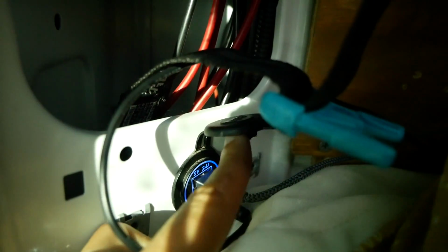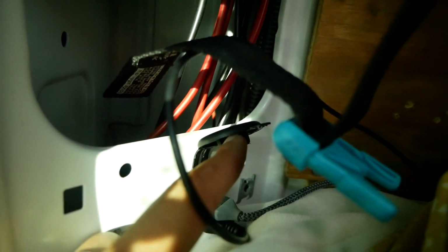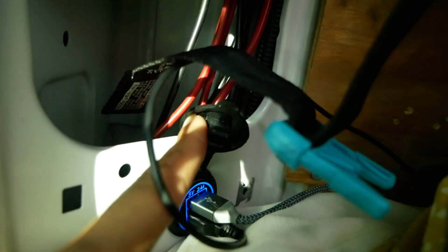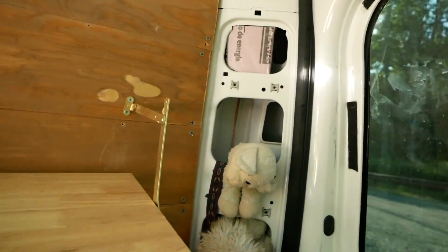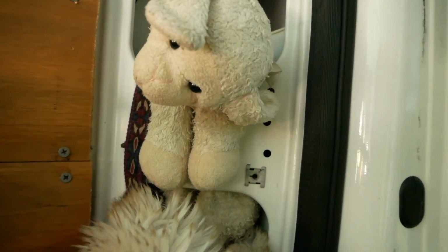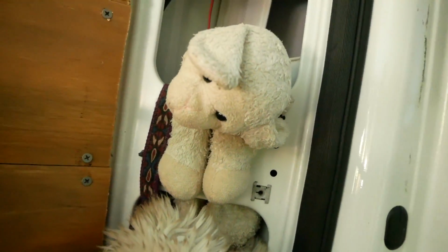Something really awesome that a friend at the time put in is this 12-volt USB charger right here, right next to the bed. I want to put another one in the cabinet, but when I have time. This is kind of a sad scene, but this is my childhood stuffed animal. Her name's Lammy, but she hangs out there.